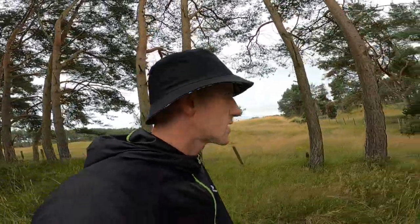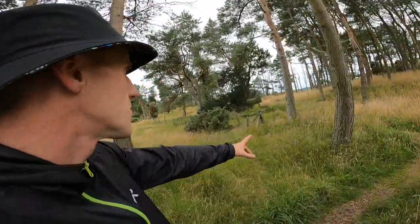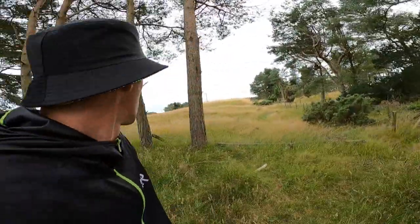I had no idea it was even there. This is just some random little path that I've taken. It's just heading in the general direction that I need to go.